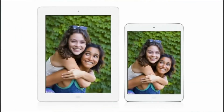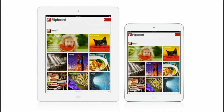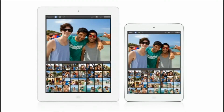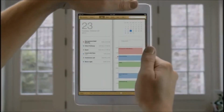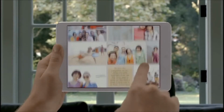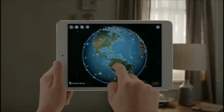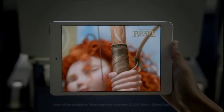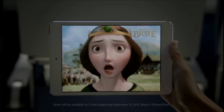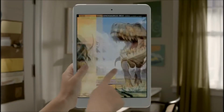We began with a display that has the same resolution as the iPad 2. So all your apps and content look and work the same way. And at 7.9 inches, it's small enough to fit in one hand, but it's still large enough to give you that rich, immersive iPad experience. It has a dual-core A5 chip for fast, fluid performance, both FaceTime and iSight cameras. It gets a full 10 hours of battery life, and it runs more than 275,000 apps made just for iPad.